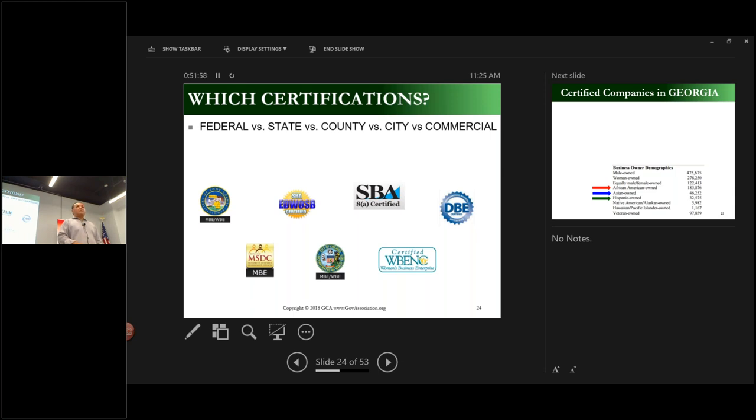DBE, not commercial. MBE, yes, commercial. That's the main one, MBE. There's also the WBE. MBE in the state of Georgia is with GMSDC. So those are commercial certifications. If you want to do work for Coca-Cola, AT&T, or Home Depot, they utilize those types of certifications.